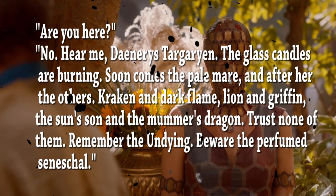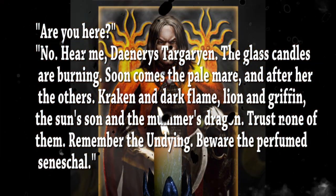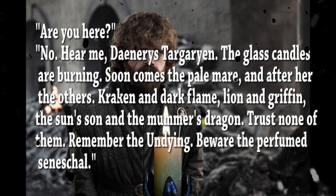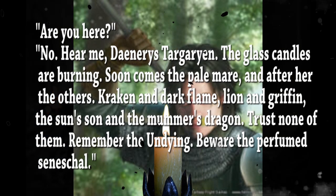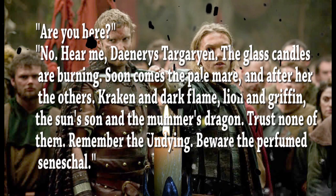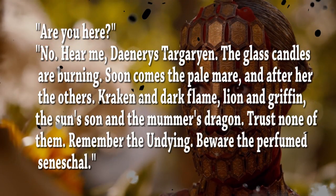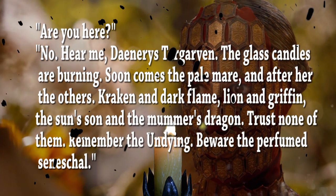She says Kraken and Dark Flame. So that is Victarion Greyjoy and Moqorro, who just happen to be traveling together. Next she says Lion and Griffin, which is Tyrion Lannister and Jon Connington. Next she says the Sun's Son and the Mummer's Dragon. Those two people are Quentyn Martell and the fake Aegon, who is growing around. We know him as Fegon. That is the Mummer's Dragon. She's also telling her earlier than that the glass candles are burning, meaning that other people could be spying on her, just like the way Quaithe is, so she has to be careful.